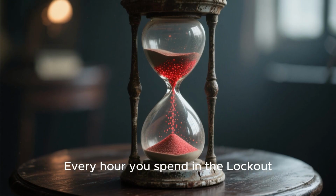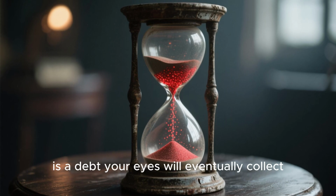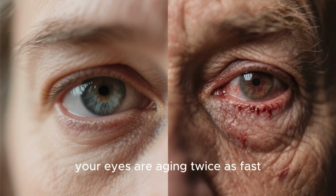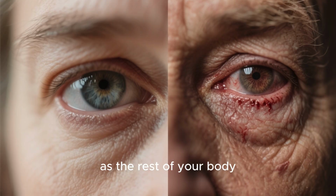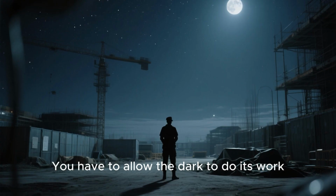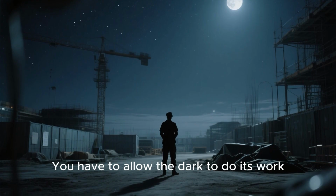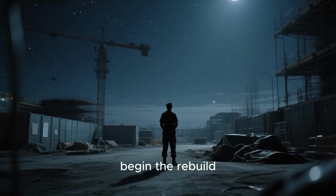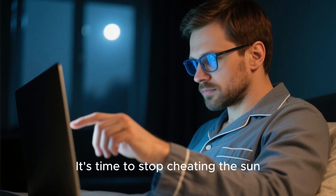Every hour you spend in the lockout is a debt your eyes will eventually collect. When the repair lockout is active, your eyes are aging twice as fast as the rest of your body. To fix the eye, you have to respect the clock. You have to allow the dark to do its work. Only in the absence of light can the construction site actually begin the rebuild. It's time to stop cheating the sun.